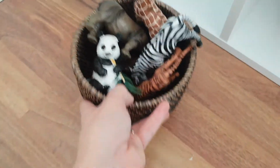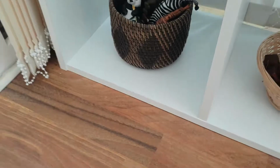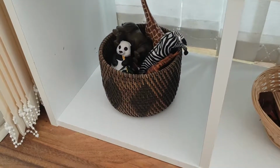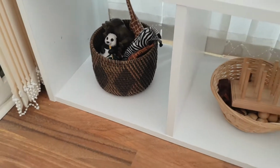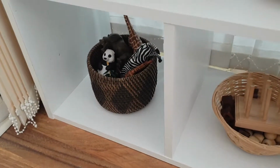They're getting to the age now where they're starting to use their imagination and pull on their own experiences and use them in their play, which is really awesome. So yeah, any kind of figurines, they're really into it at the moment.